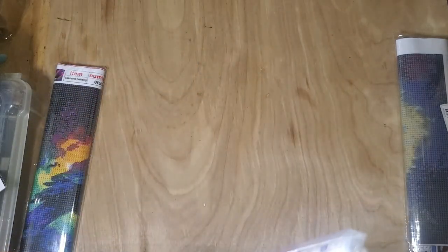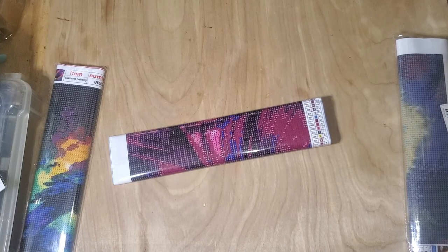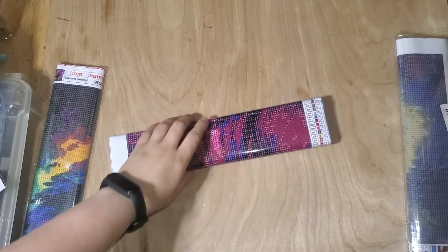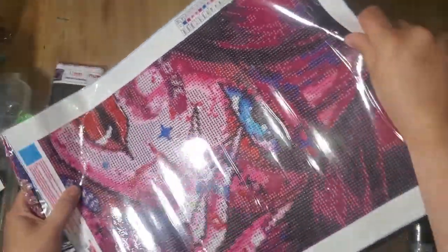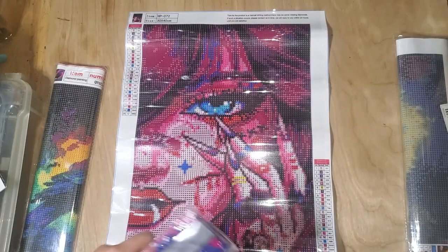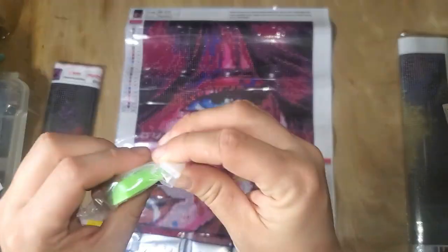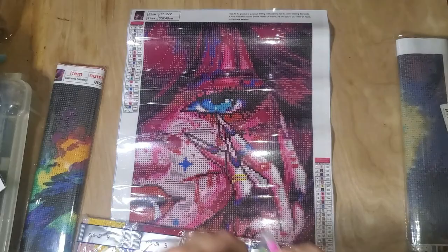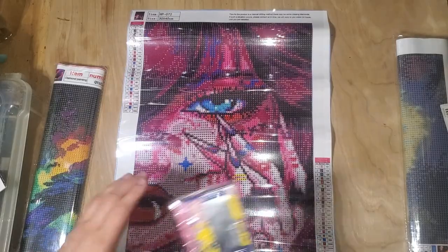Alright. Oh, is this the lady I was waiting for? I really wanted her. And I didn't think I got her. But I think this is her. So, I think I know somebody that will like this girl. She does not look as pretty as she looked online, but I think she'll look prettier with the drills on her. You do get the squishy, is that a four placer in the bags? See, I think I know somebody else that would like this painting.